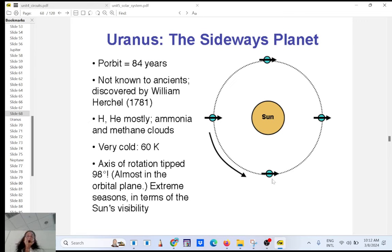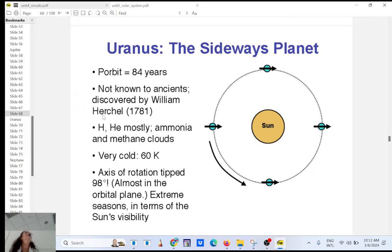And then you have Uranus. So Uranus is very interesting because it's totally tilted, so it's rolling on its side like this, right? So it's like rolling. Okay, because maybe it was kicked a long time ago when the solar system was formed. So if you remember, Uranus was discovered by William Herschel. We talked about him and his sister Caroline in 1781.